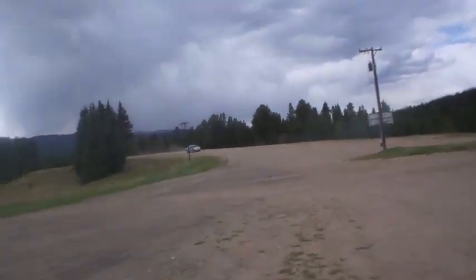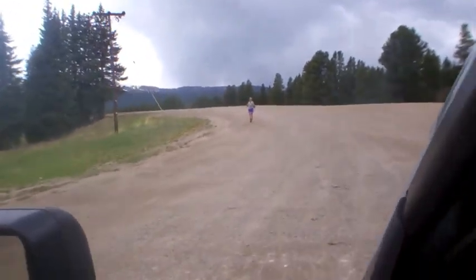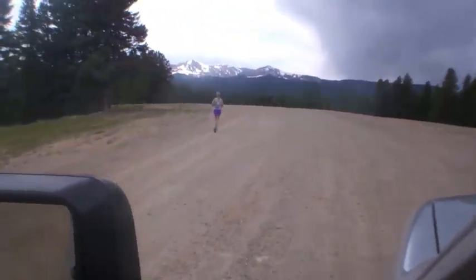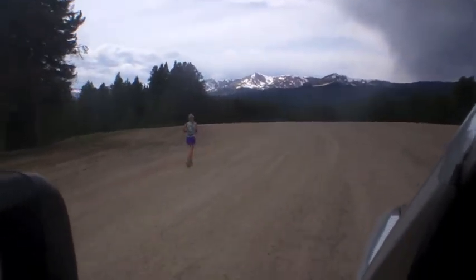Perfect timing. We're following her. She's almost done with half. And then I'm gonna take over and run the other half. Maybe in the rain. We will see.